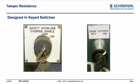The next one we see a lot more often than you'd probably think or want to know about is designed-in key switches with the sole purpose of either bypassing or overriding door safety devices. And you can see the labels: door bypass, either off or on; safety interlock override, enable, off or on. In both these pictures, what you see is not only is the key in there, the guards are being completely bypassed. This is a designed-in electrical switch with the sole purpose of bypassing guards.